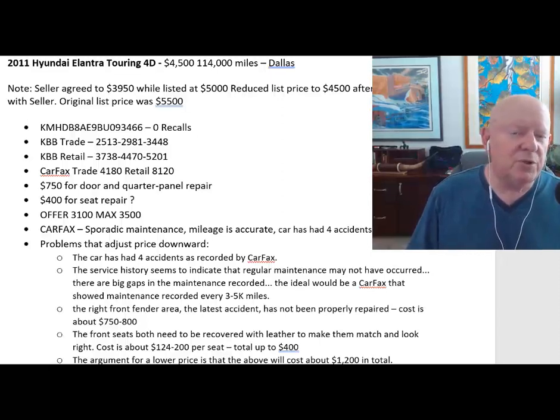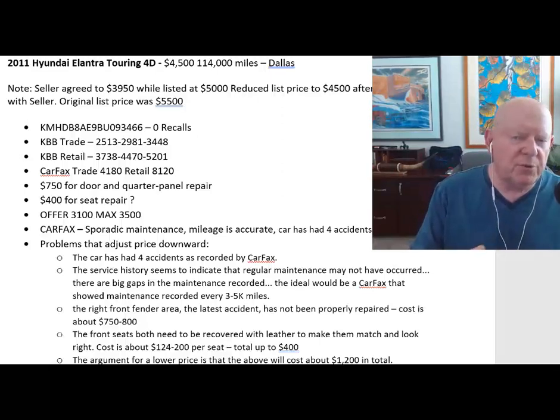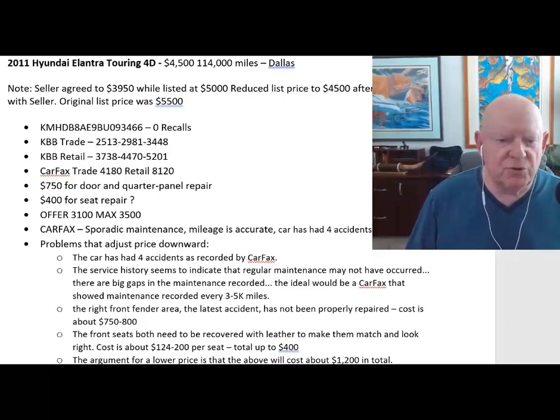In fact, I had pulled a total of 20 Carfaxes, which was $400 worth of Carfaxes before I found my second car on the most recent purchase acquisition spree that I went on. So it starts to get kind of expensive, $400 additional dollars that you don't anticipate or think about, but it's important to do. Now, the car that I'm going to show, and Carfax, by the way, on this vehicle said that the trade value is $4,180 and the retail was $8,120. So between the Carfax and the Kelley Blue Book numbers, I feel like I have a pretty good sense of what the value of this car should be.